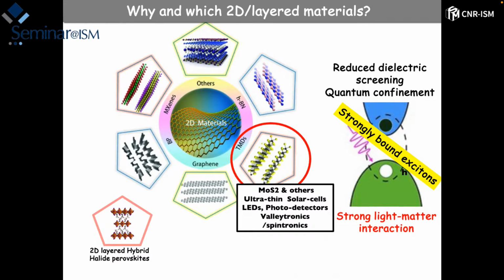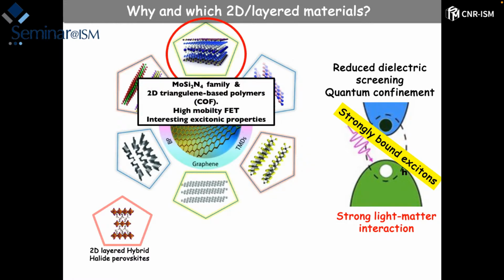So what I want to discuss with you are some results about different classes of materials. First, I want to say something about the transition metal dichalcogenides, which have different interests like LED, photodetectors, electronics, spintronics, and also solar cells. And then I want to speak about a new family of materials discovered by theoreticians with machine learning or something like that. It is a new family that has some advantages. Actually, from an experimental point of view, they have not been grown yet, only one of this family, but they are very interesting.